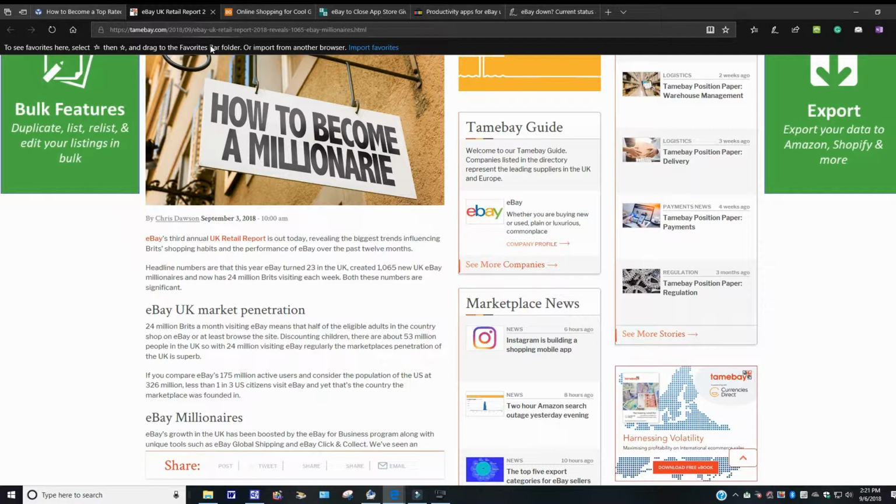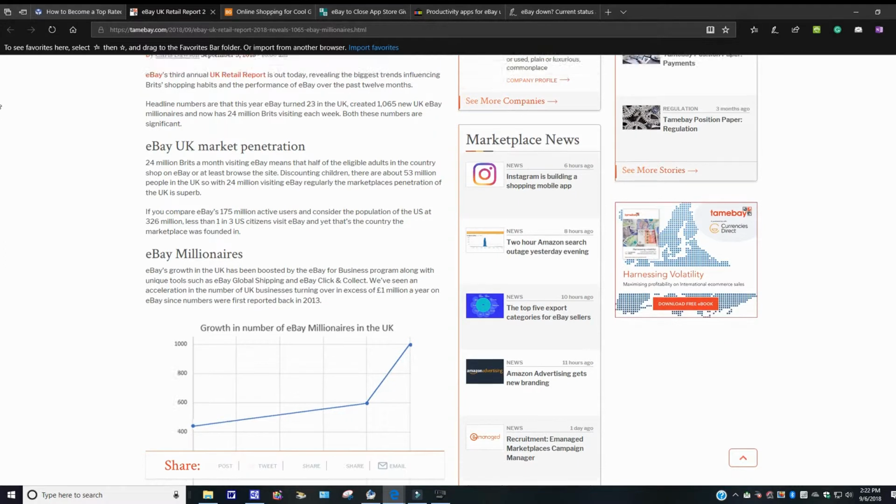How to become a millionaire. eBay's third UK report is out today, revealing the biggest trends influencing Brits' shopping habits and performance on eBay over the past 12 months. Headline numbers are, this year eBay turned 23 in the UK, created 1,065 new UK eBay millionaires, and now has 24 million Brits visiting each week. Both of these numbers are significant. Well, this is good to know, I guess. I'm not one of them, of course. I wish I was.